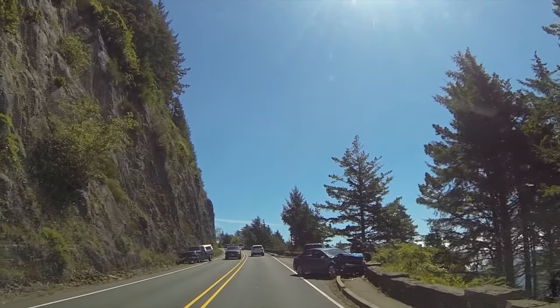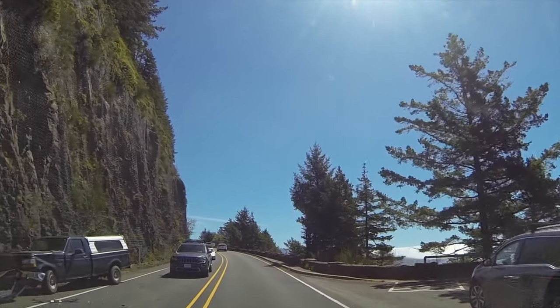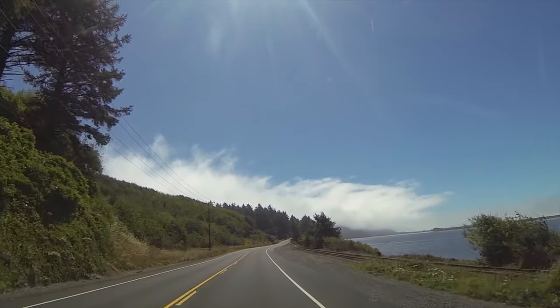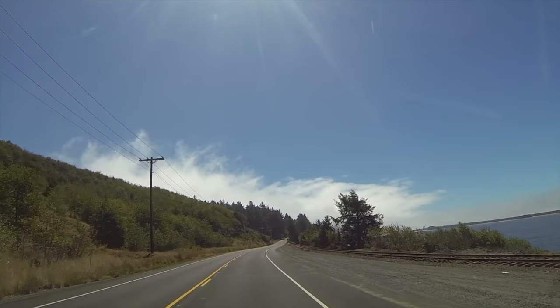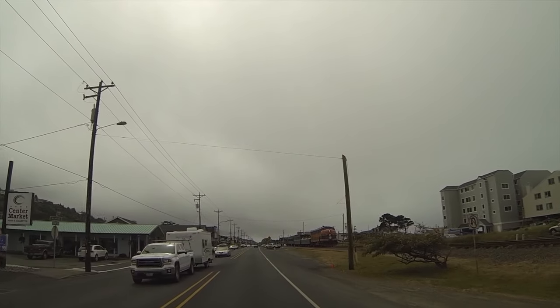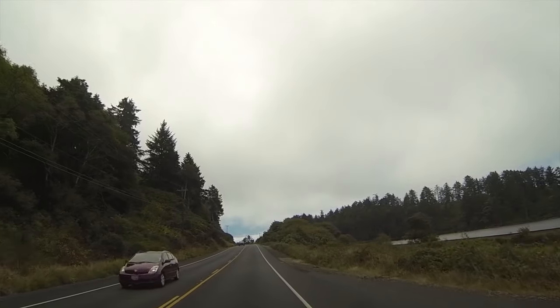Oh no, you know, I heard what I thought was metal. Look at these guys, head on collision right there. That's too bad. But boy, these people drive these roads fast. Just amazing. Alright, back into the fog again.